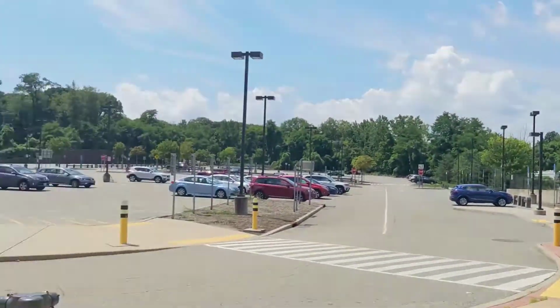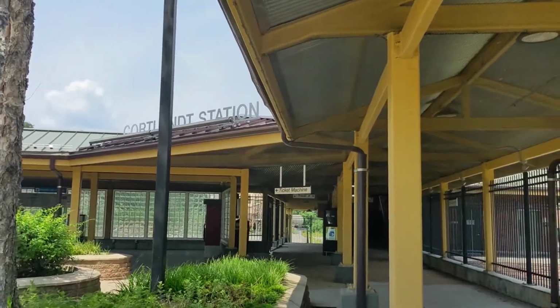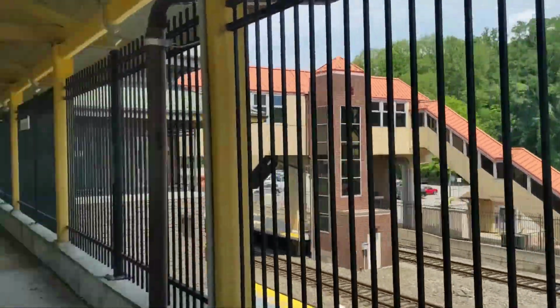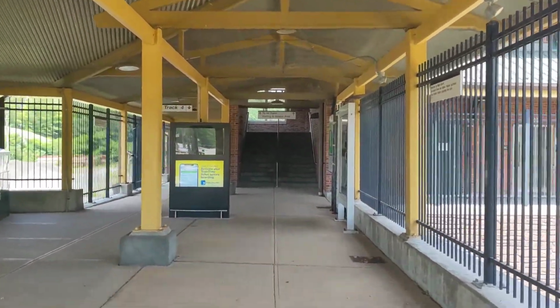So this whole side of the station was an addition to the train station. I think it opened in 2011. I don't remember for sure. It was somewhere around that time, because only that side of the station existed with that parking lot. But then they greatly expanded the station by building this segment. So it was really cool that at the end of the day they extended it.